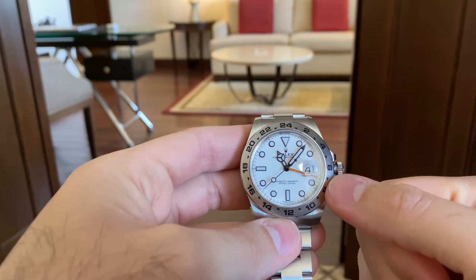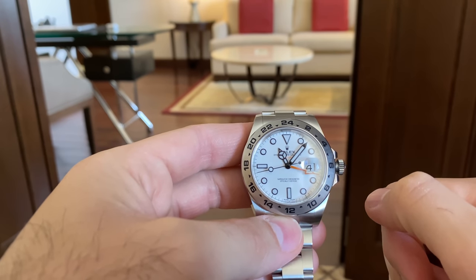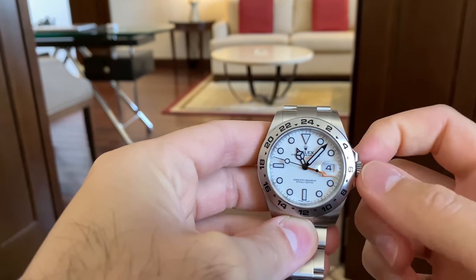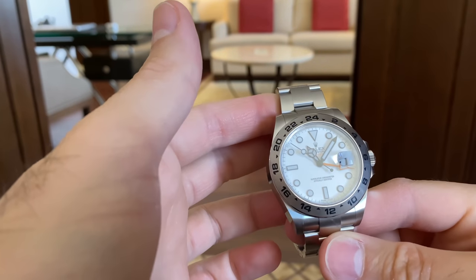Back in the UK, as you can see indicated by the orange 24-hour hand, it's 7:06 London time. Don't forget to screw back the crown to confirm your 100 meter waterproofness.